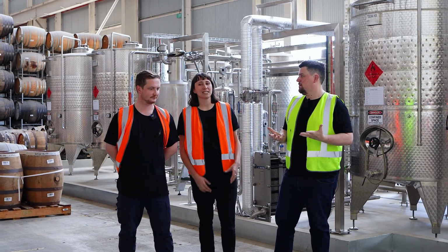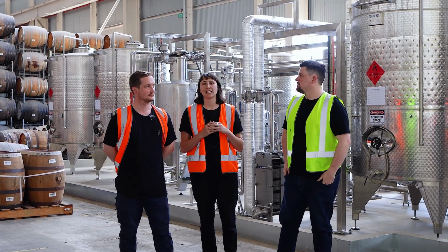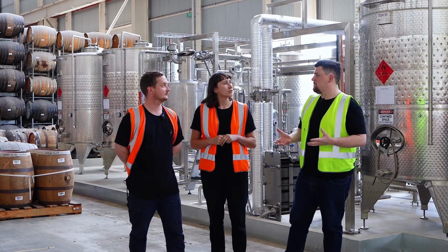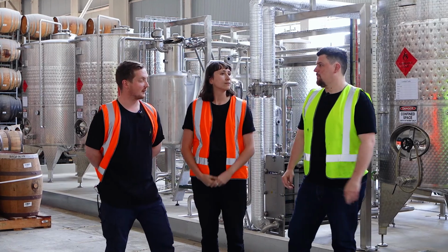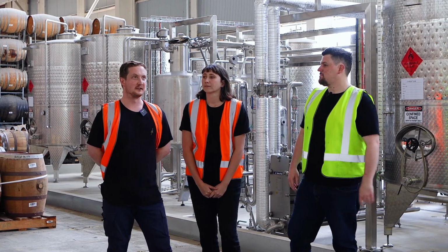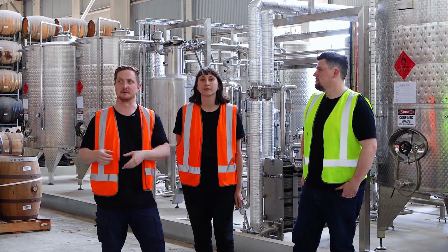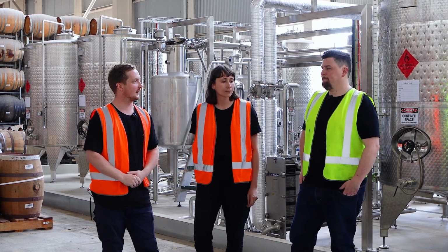So Downstream means everything after the new make spirit has been made. We take it and cut it back with water to about 55% and then fill it into casks. And you've been filling at 55% for some time now? Yep, so in the real early days of Starward, we filled a bit higher, about 63.5, kind of the industry standard. But we found the extraction was a bit too harsh from the barrels in our climate here in Melbourne, so we dropped that to 55%, get a much nicer extraction from the barrels, and it really creates the flavour profile that we like and that consumers see as Starward today.